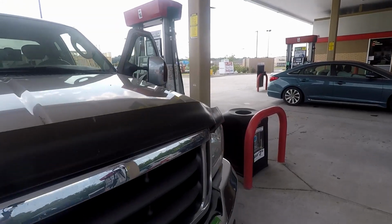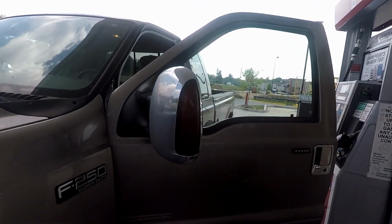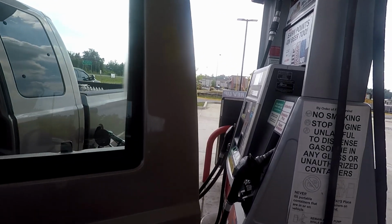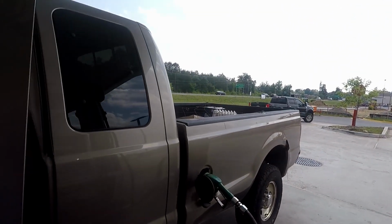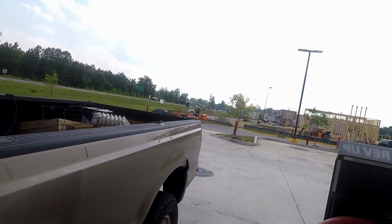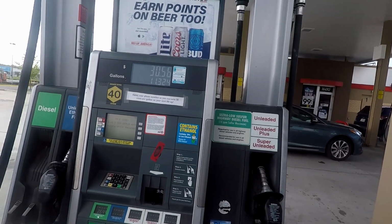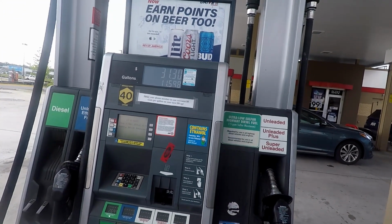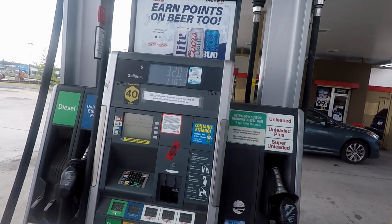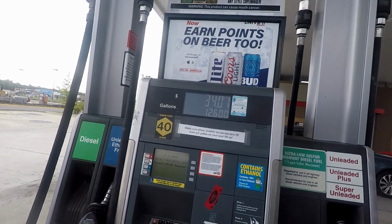But we stop here, and the price difference, 25-30 cents a gallon between here and Maryland is enough to go. Now Virginia just upped their taxes on fuel, and that's why most of the places are equal to Maryland. So price war wherever I can.